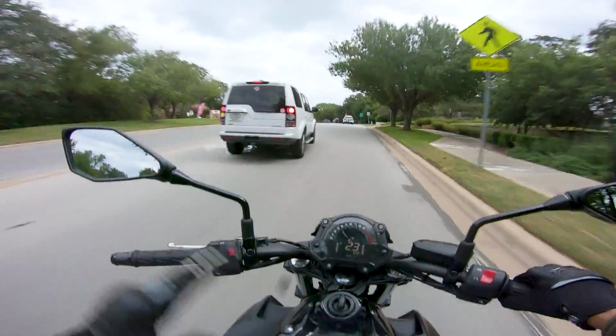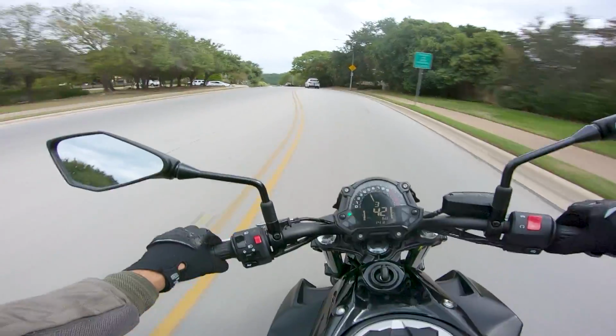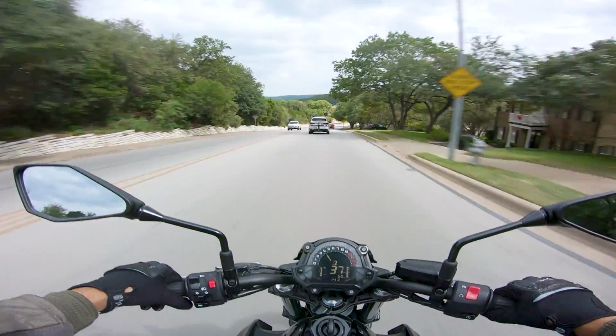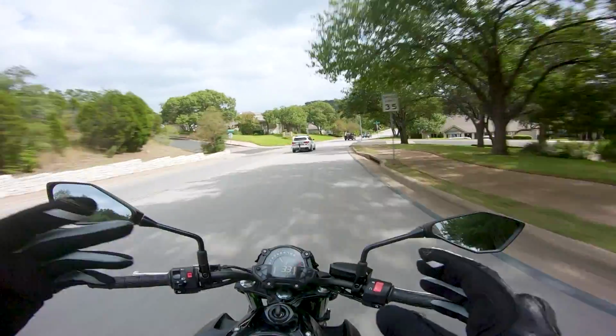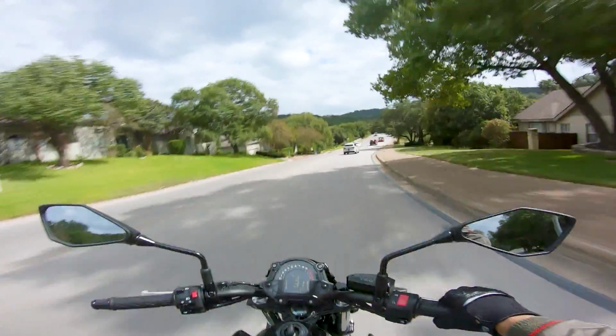So as I mentioned, when you get on the throttle on this motorcycle, you get a nice honk of induction sound, which is very cool. You don't really see that a lot in the 650 class. The MT-07 does it a little bit, but it relies a lot more on its engine sound and its exhaust sound, because it has that lovely cross-plane sound.